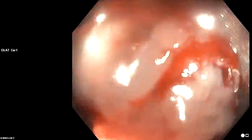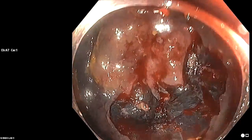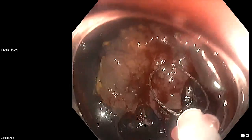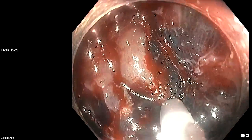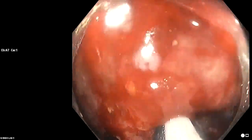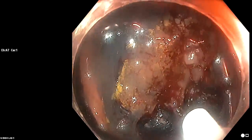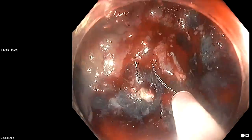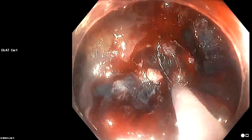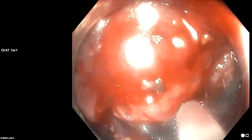I was saying our rules for closure are that if the lesion is 20 millimeters or larger, proximal to the splenic flexure, and we removed it with electric cautery, we should close it. And usually by clips, although I think during the conference today, you're going to see a variety of methods of closure.